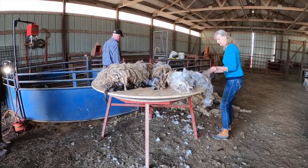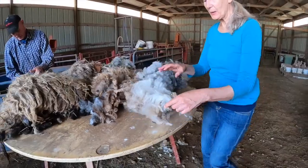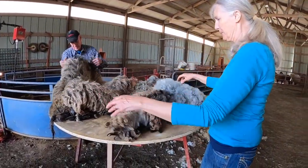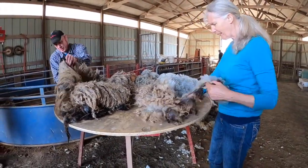Kathy, are you keeping this for yourself? Oh yeah. It's so pretty. The color is gorgeous. This is what got me to quit thinking about whether or not I should color my hair. With the sheep, you want the gray fleeces, and I'm thinking, so beautiful, why would I color my hair?